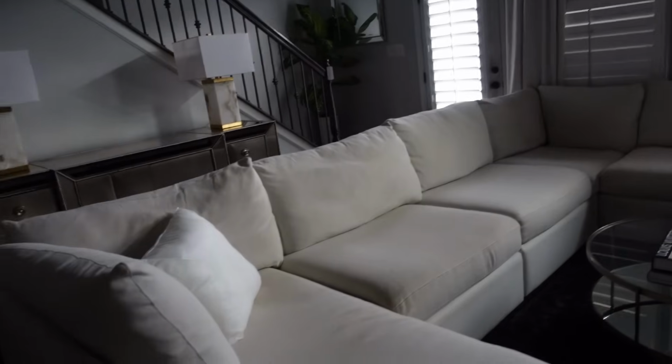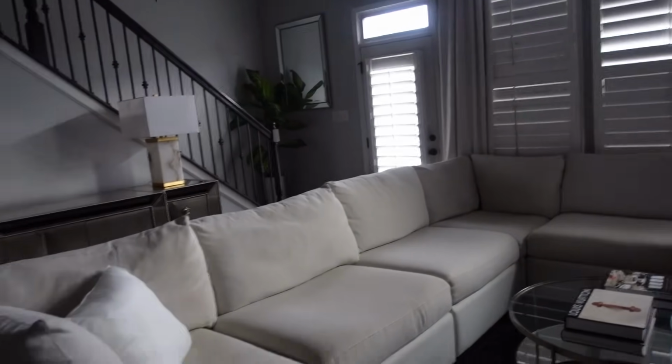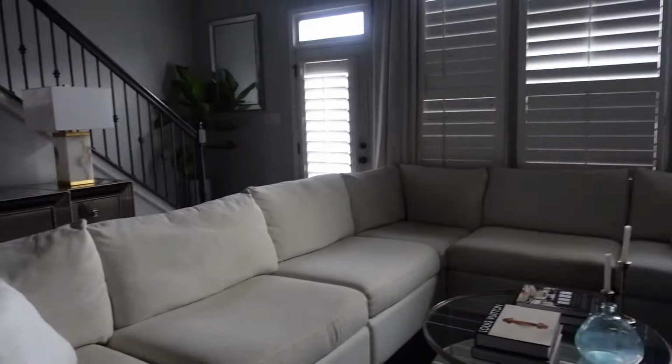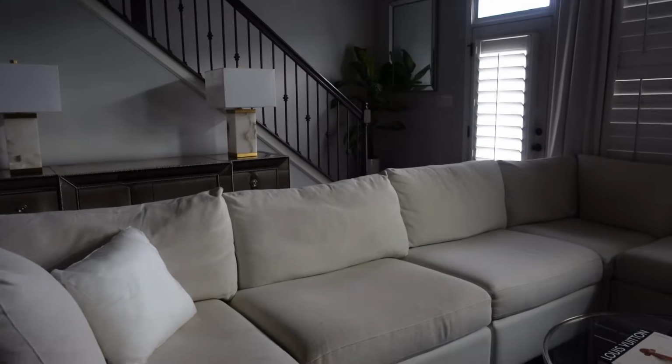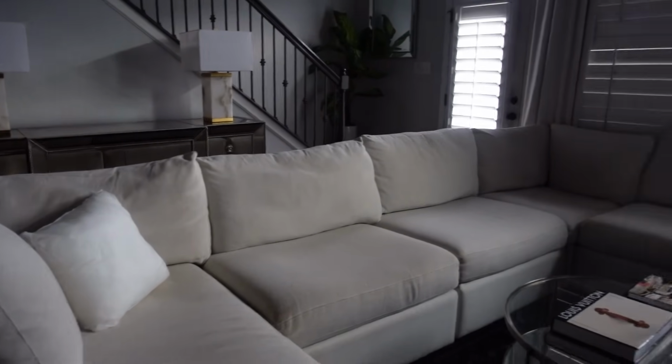So we're about to start decorating. We like to wait for the sun to get ready to go down so we can go ahead and plug everything in once we're done. So yeah, we waited purposely a couple of hours. So it's so empty in here. It looks like we just moved in or we're about to move out.